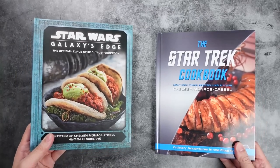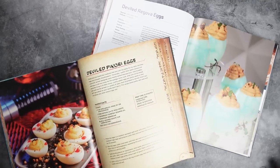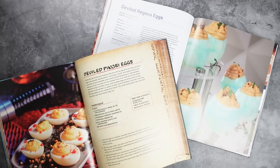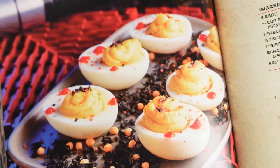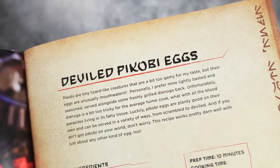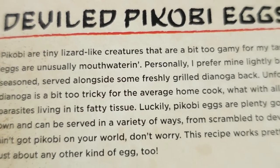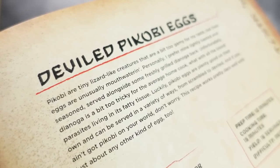I really like how both cookbooks provided context on the source of these eggs and the alien worlds that inhabit them. For the deviled Pikobi eggs, the Star Wars cookbook focused less on the habitat of the Pikobi and more so on the taste and its culinary usage. I had to look up what these were to find out a bit more information, like their behavior and place of origin, which I think would have been interesting factoids to include in the book.